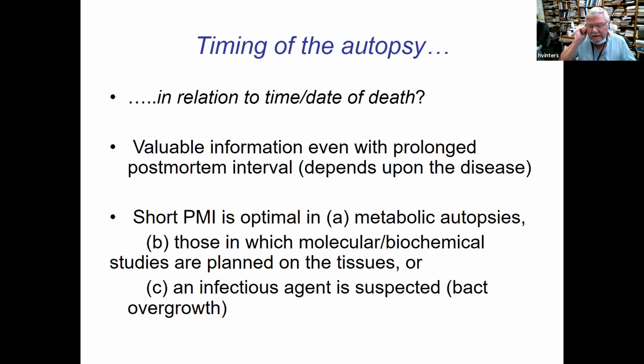Timing of the autopsy matters, because many of the diseases with misfolded proteins like Alzheimer's disease and Parkinson's disease, those proteins are very stable over time. So the time interval between the death of an individual and when we remove the brain is not absolutely crucial to getting valuable information. We can get very important information even with what we call a prolonged postmortem interval. That's the time between the patient's death and when we do the autopsy.